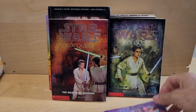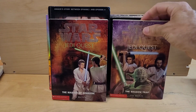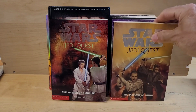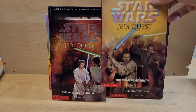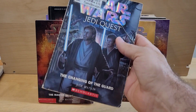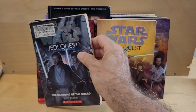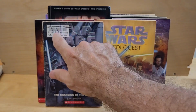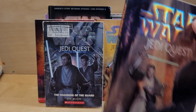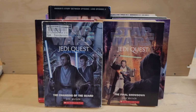Yeah, number 4. This is number 6, The Shadow Trap. This is 7, The Moment of Truth. And this is an ex-library book, number 8, Changing of the Guard. You can see library discard. And this is number 10, The Final Showdown. And that's the last one of those books.